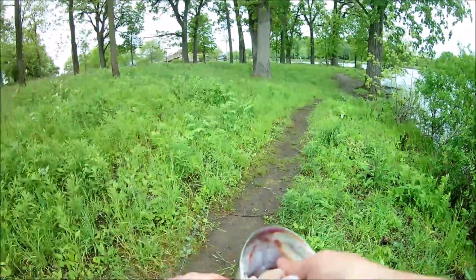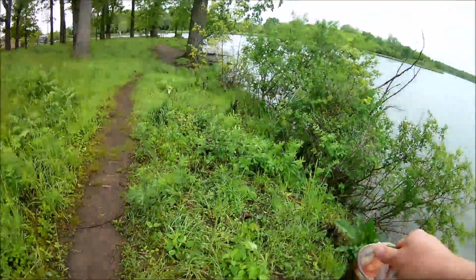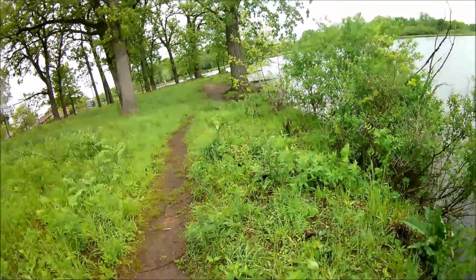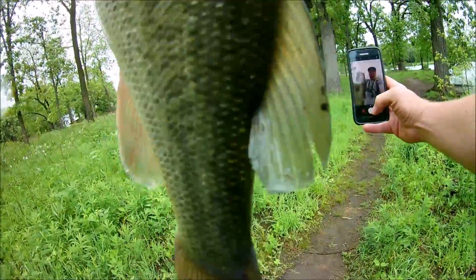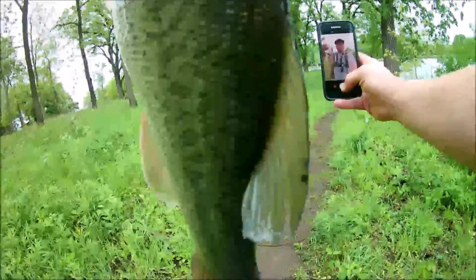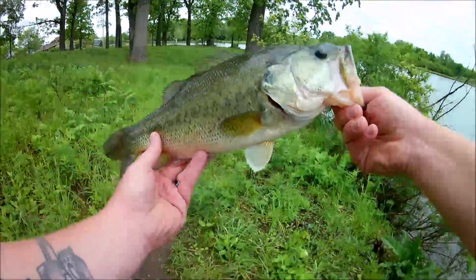First one of the day. Not too bad. Like I said, working the chatterbait. The water is very murky over here. It's stirred up. So, like I was saying in the intro, trying to work lures that are sending off vibration. Chatterbait's always my go-to. Let me get a quick picture here. Not too bad. Not huge. About 16 or so.